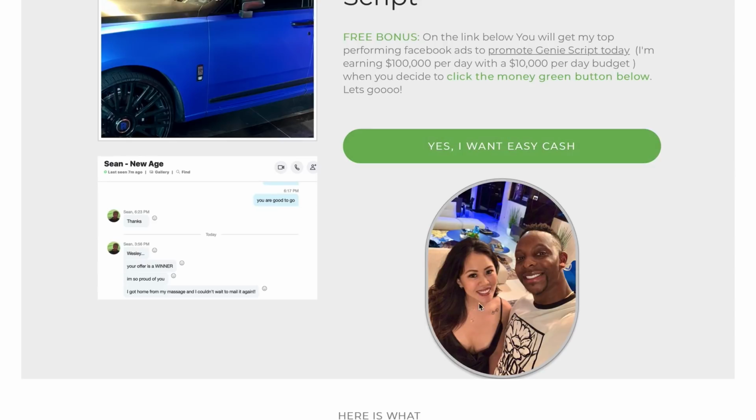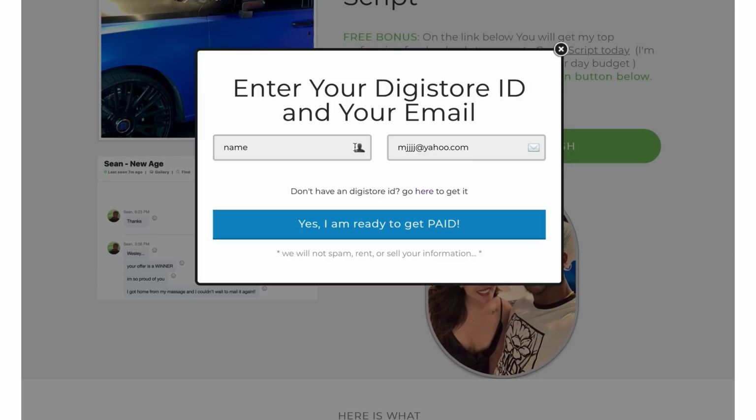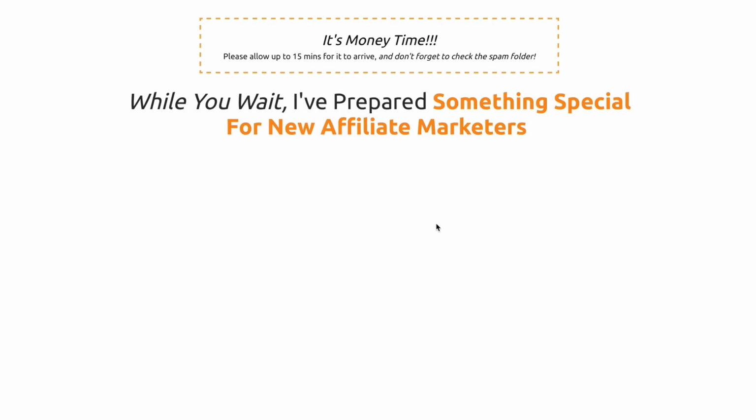Then look at my beautiful girl with her pretty eyes and her pretty smile. But listen, don't focus on her. Listen, click on the green button here. Type in your name. Your name is Big Head, okay? Whatever your name is. I don't know what your name is, right? Could be Sam. Then you put in your email address right here, bighead@yahoo.com, whatever, right? Click this. Yes, Wesley, I'm ready to get paid.